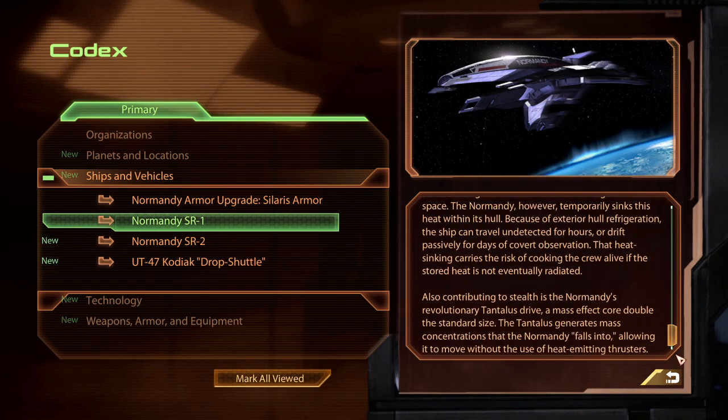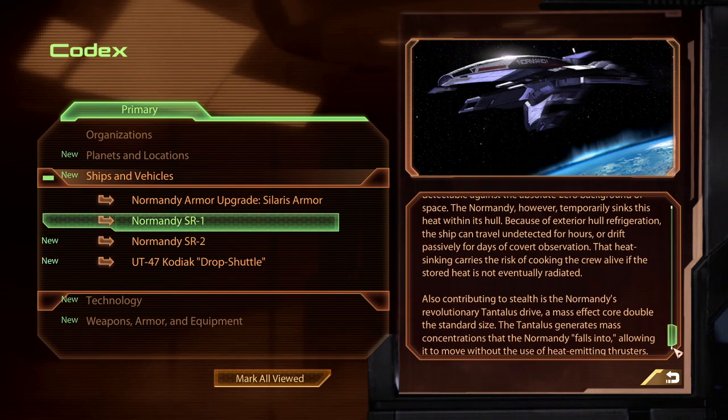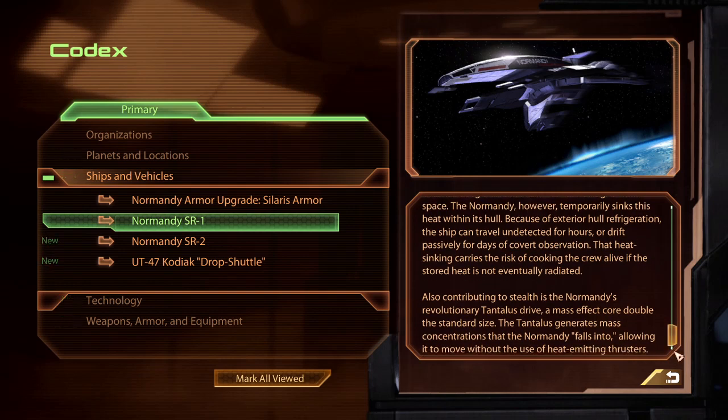Also contributing to stealth is the Normandy's revolutionary Tantalus drive, a Mass Effect core double the standard size. The Tantalus generates mass concentrations that the Normandy falls into, allowing it to move without the use of heat-emitting thrusters.